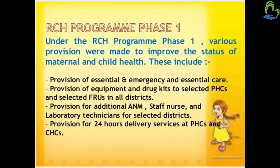In that, provision of essential and emergency care. So they are providing the emergency care. Now in the primary health center and community health center, the emergency care is also provided by the health personnel, so they can improve the status of maternal and child health. And provision of equipment and drug kits to selected PHCs and selected FRUs in all districts.